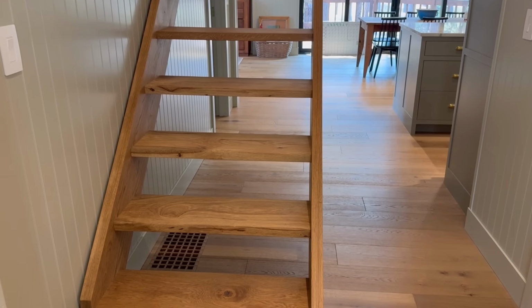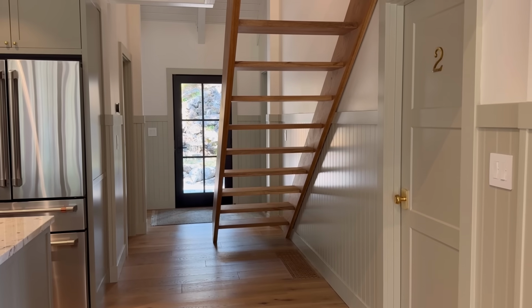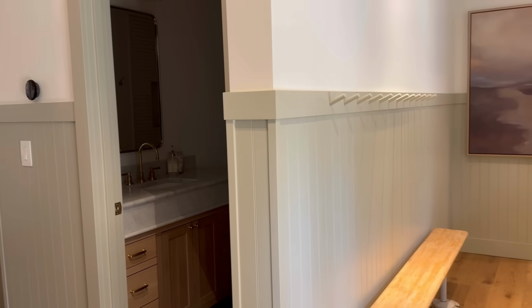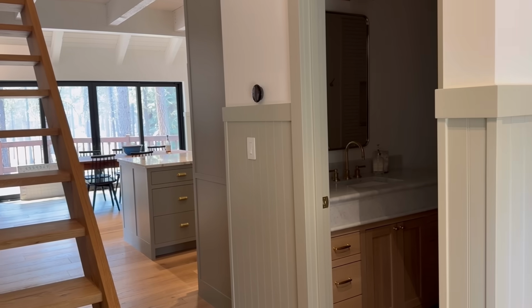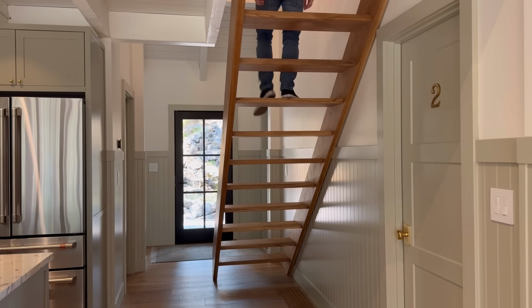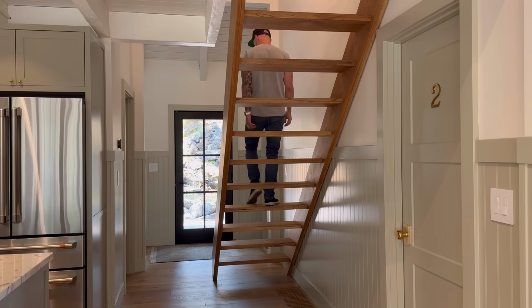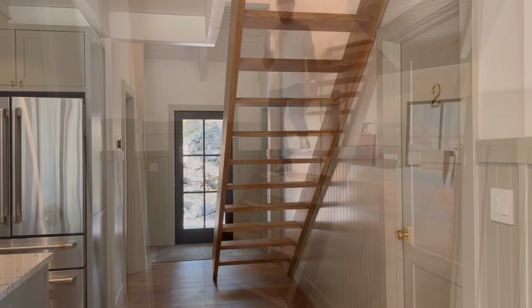And just like that, the stairs were completely finished. Well, they still need a handrail, but other than the handrail, they're completely finished. And I gotta say, I'm pretty happy with how these turned out. They're simple, they're clean, and they don't clog up that entry space with bulky stairs, which is exactly what I wanted.